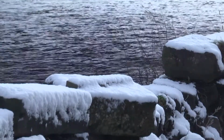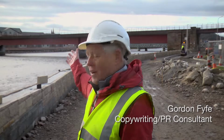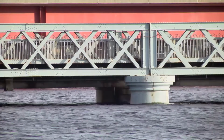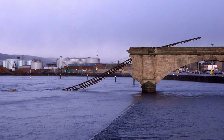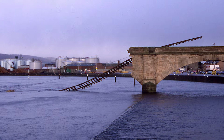In February 1989, people heard a thunderous roar from the middle of the Waterloo Railway Viaduct, and central sections began to crack, and then they fell into the river, causing a 10-foot tidal wave. And when the spray subsided, the public saw the railway line lying sagging in the roaring waters of the Inverness.